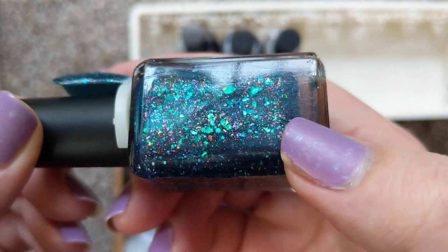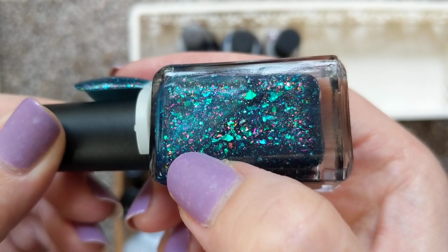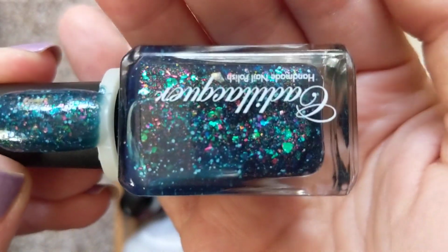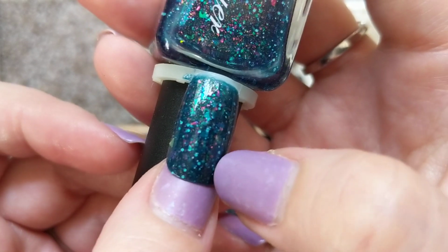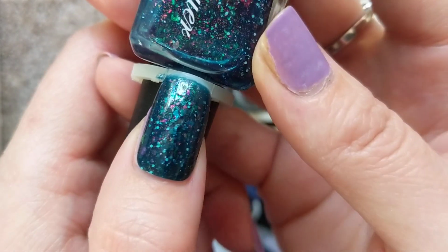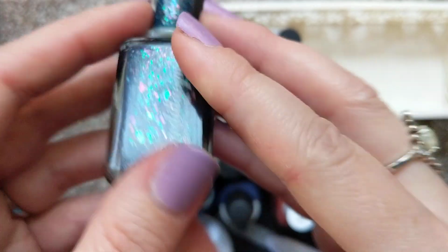You can see the ones that pop up in that green to blue, and then some that are a smaller particle that are these bright electric pink. And if you look closely, if I can get it to focus, there are matte blue glitters in this polish that are very unique. So I love polishes like that, and this looks so good. Love it. So this one is Cadillac ER Galaxies.